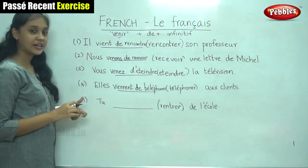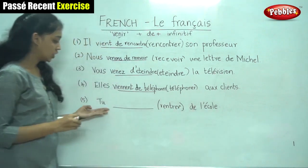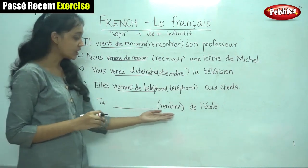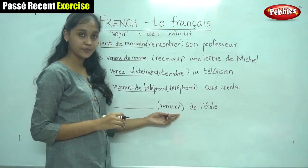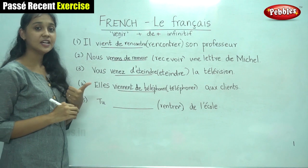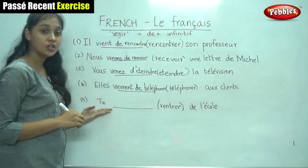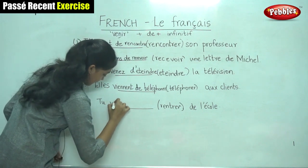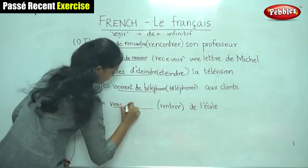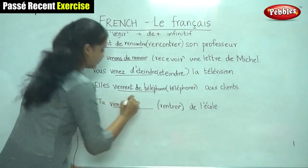And finally, let us try to write the last sentence. Tu dash rentrer de l'école. Tu, we have to fill in this blank with passé récent. Now the verb given to us is rentrer. Now what are our 3 steps? The first step is venir in the present tense. Our subject pronoun here is tu. How do we conjugate venir for tu? It is viens. Tu viens. Our next step is the "de". And finally, we have to write the verb in its infinitive form.